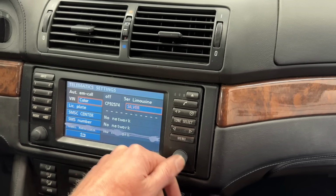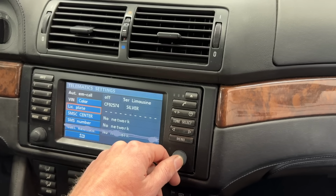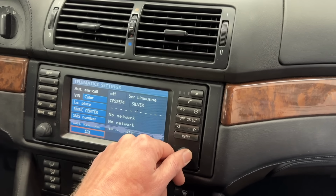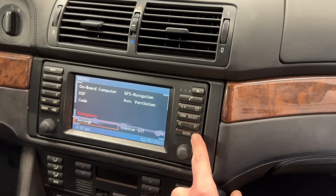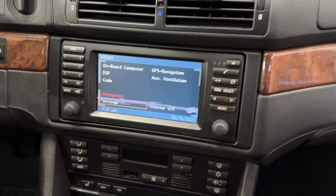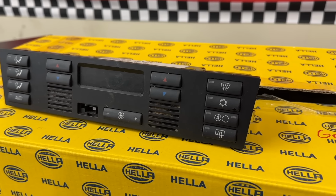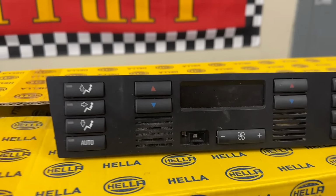So let's go ahead and set that to silver just for fun. And the license plate will be changing, I imagine, but you could input that as well, and a phone number. To leave the secret menu, you just hit the menu button again. Okay, who else is tired of looking at this screwed up nav screen? Let's swap that out. So in the middle of the nav's display change, I decided to pull this thing out.